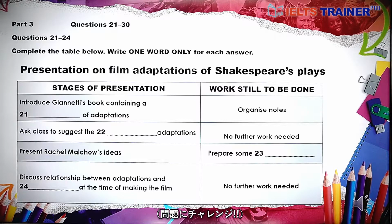Joe, you know I'm giving a presentation in our film studies class next week. Yes. Well, could we discuss it? I could do with getting someone else's opinion. Of course, Katie. What are you going to talk about? It's about film adaptations of Shakespeare's plays. I've got very interested in all the different approaches that film directors take.